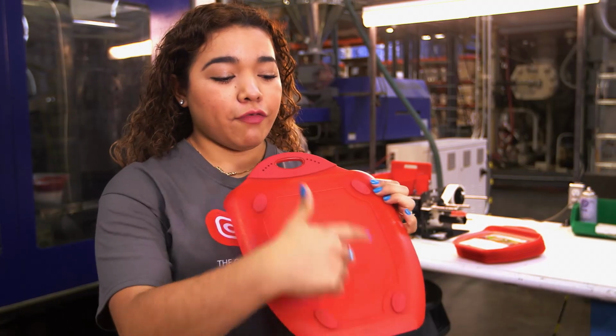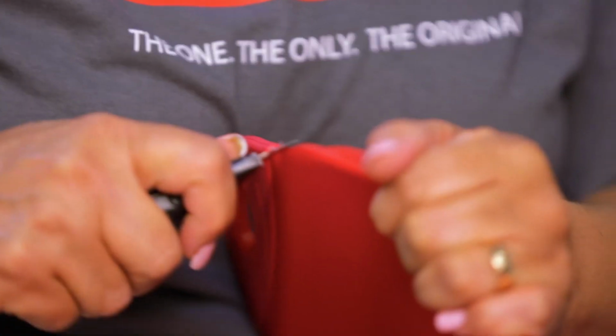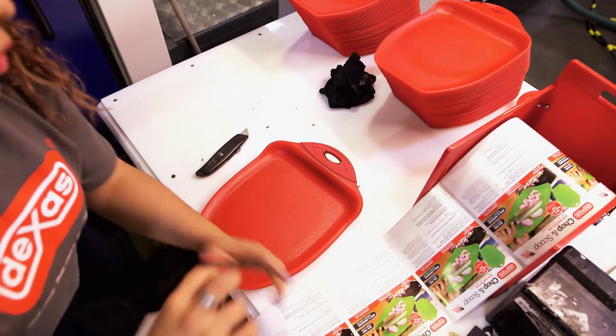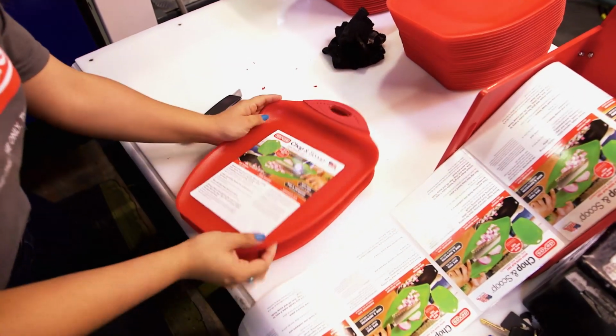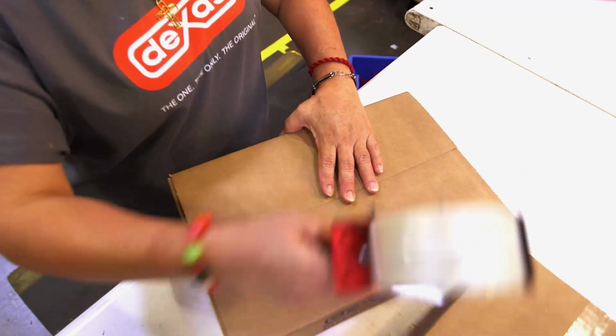Make sure the four piece, this one, everything okay? Okay, and now for a final trim. Stickers are placed on the chop and scoop and sent off to the packing department where they're packed up in boxes of 6.